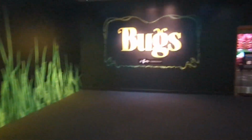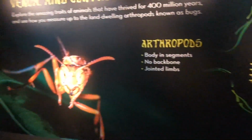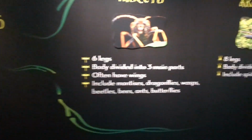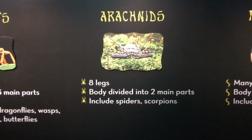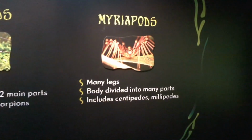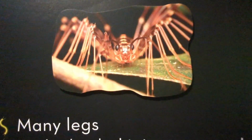Here we come into the special exhibit at the museum on bugs. Venom, mind control, explosives. Arthropods: body in segments, no backbone, jointed limbs. Insects: 6 legs, body divided into 3 parts. Arachnids: 8 legs, body divided into 2 parts, includes spiders and scorpions. Myriapods: many legs, body divided into many parts, including centipedes and millipedes.